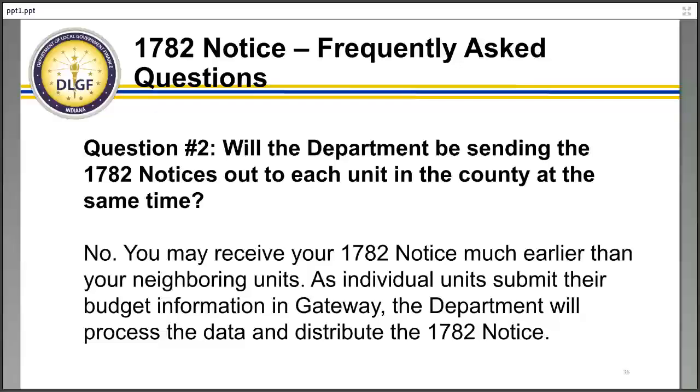Question 2. Will the department be sending the 1782 notices out to each unit in the county at the same time? Well, we historically did this in, let's say, 2 years ago or beforehand. That's not necessarily the case anymore, especially with our new deadline. We're trying to meet that any way we can. So you may get your 1782 notice much earlier than some of the other neighbors in your county. One thing to keep in mind is that just because somebody else has received it doesn't necessarily mean that you haven't gotten yours yet, but it's still a good idea to go and check your spam and just make sure that you do respond to it and start reviewing it once you get it.